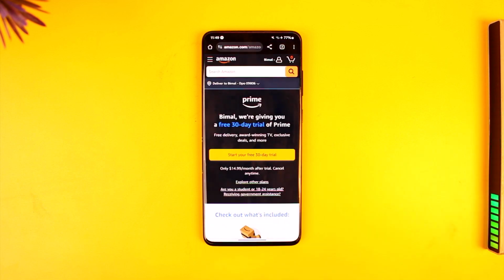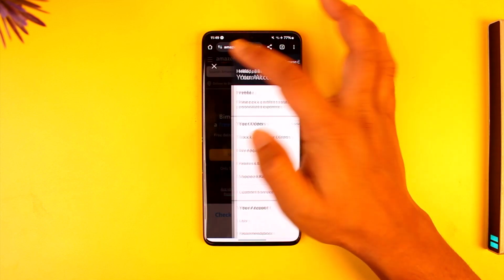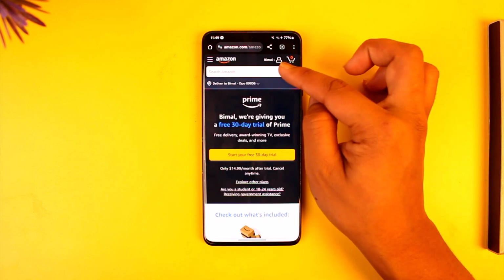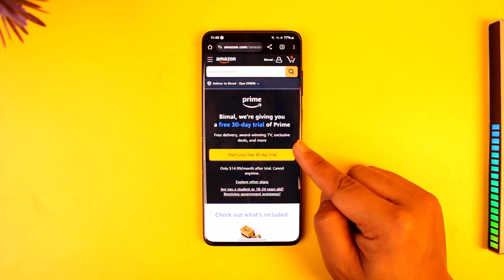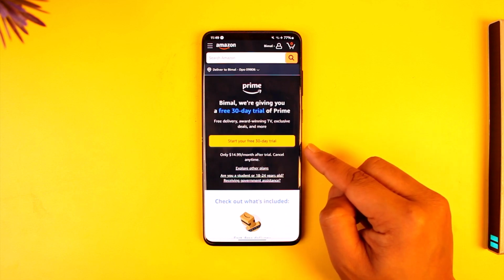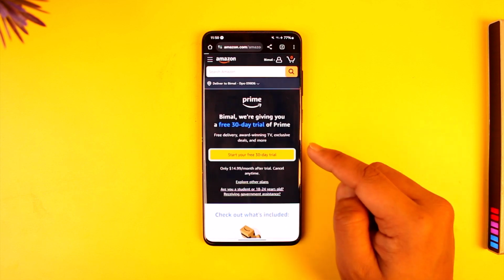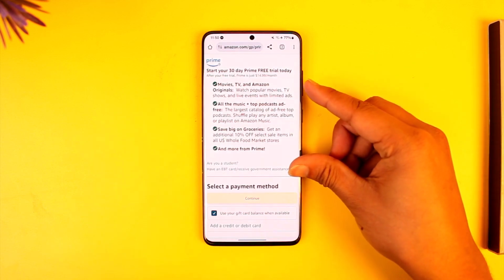Now when you go to amazon.com/Amazon Prime, first of all you have to make sure to log into the account, right? So in my case I'm already logged in, as you can see my name here. You'll find the login button if you haven't logged in. Once you do that, you can see they're giving you a free 30-day trial of Prime. So you can tap on the start your free 30-day trial option here by just tapping the free trial option. As you have done that, you'll be able to see all the benefits of the Prime subscription.